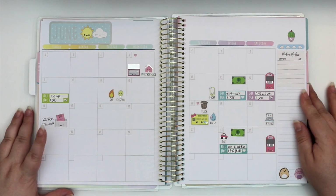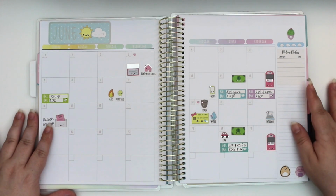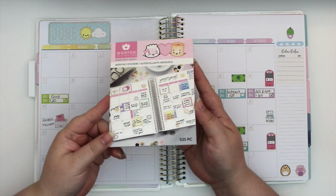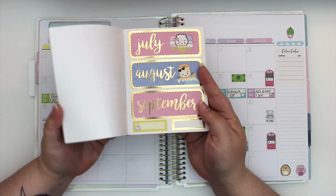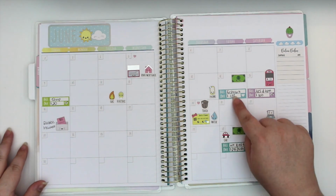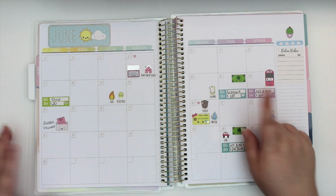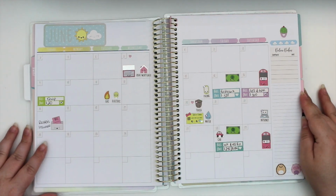This is one of the new books from Michaels. They have new monthly sticker kits, and these say that it fits most Recollections planners, and it actually fit this one quite well. The bill due stickers are just shy of the box here, but whatever. And this one is Sweet Kawaii Design.